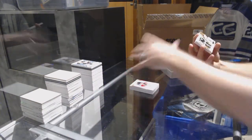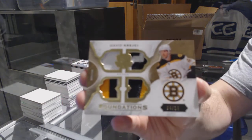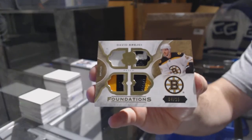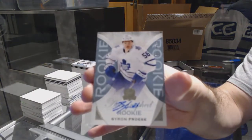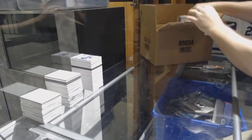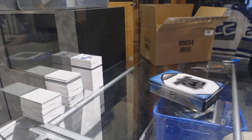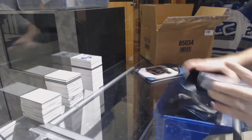Wow, what a box again. Numbered 4 of 10, Cup Foundations quad patch for the Boston Bruins, David Krejci. And we've got for the Maple Leafs, number 249, Byron Froese, rookie auto. Well, I would say last pack mojo, but I think this whole case has been mojo. So I don't really know what else to expect. See, it's like the case that just keeps on giving, Aaron.